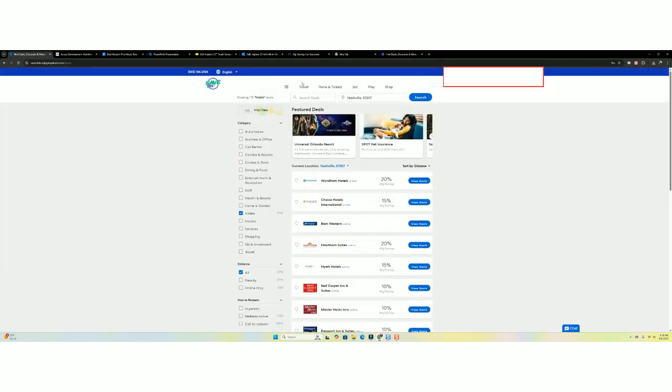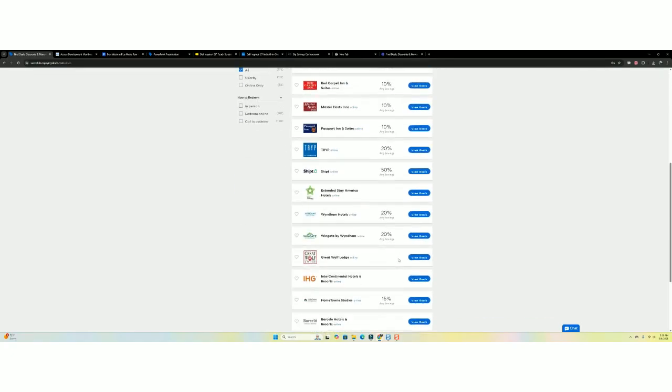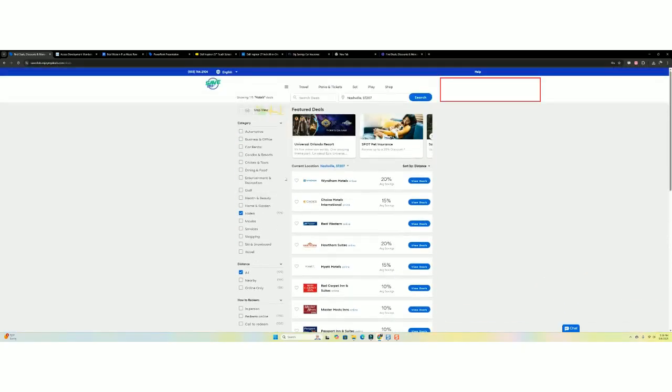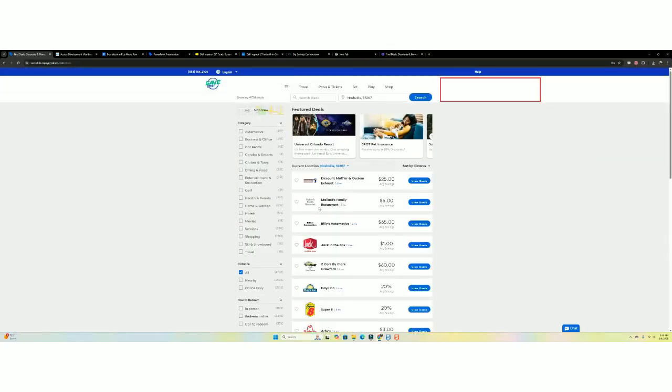I would click on travel, put in where you want to go and look at the hotel rates, but then also click on hotels over here and see if there's an additional rate or maybe even a better rate that you can get as well. All right, so these are really good things to do while you're using the portal itself. There's just a ton of stuff.